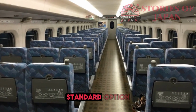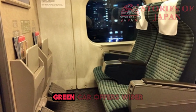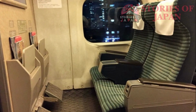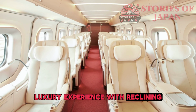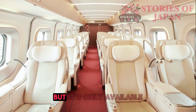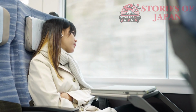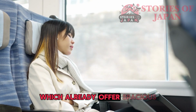There are 3 main seating classes. Ordinary car is the standard option and is comfortable enough for most passengers. Green car offers wider seats, more legroom, and a quieter atmosphere, resembling first class. Grand class provides a luxury experience with reclining leather seats, personalized service, and gourmet meals, but it's only available on select routes. For budget travelers, ordinary car is usually sufficient, especially on newer N700S trains, which already offer spacious and ergonomic seating.